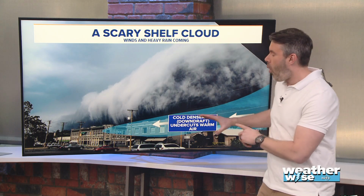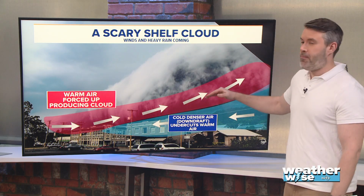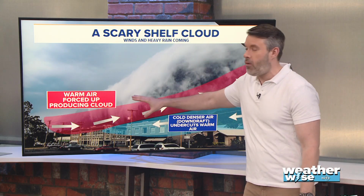So as the colder air rushes away from the storm, it pushes up that warm and humid air. With that warm and humid air rising above this cold air, it cools, condenses, and forms this overhang cloud. It's a shelf cloud. You see that? It's heading your direction. Get ready. You're most likely going to have some gusty winds and also some heavy rain.